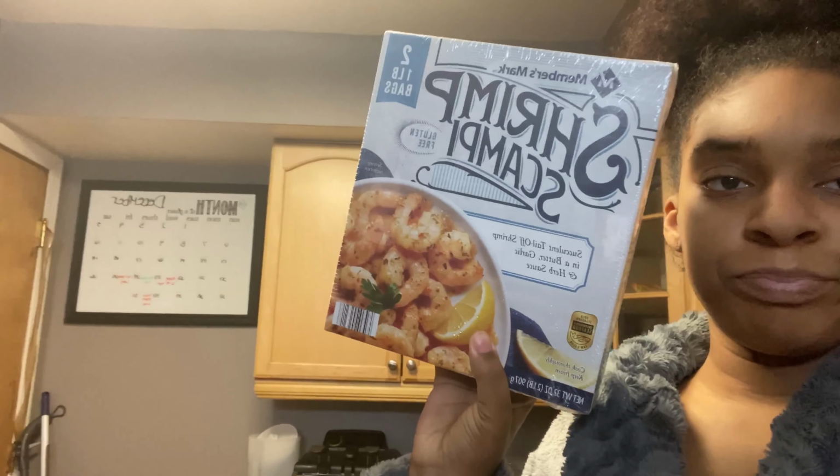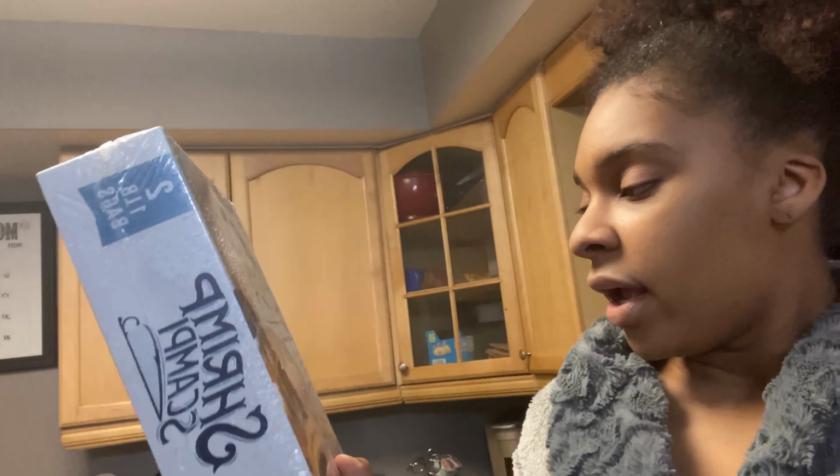So we went to Sam's and we got this shrimp scampi pack. And it says succulent tail-off shrimp in a butter, garlic, and herb sauce. And it's gluten free. And it's 2 1-pound bags in here. So it already has sauce and stuff in it. So what I'm gonna do is cook these noodles and then mix them into here. Oh, and it has the shrimp scampi recipe on the back. So I'll probably just use this since it's already on here.